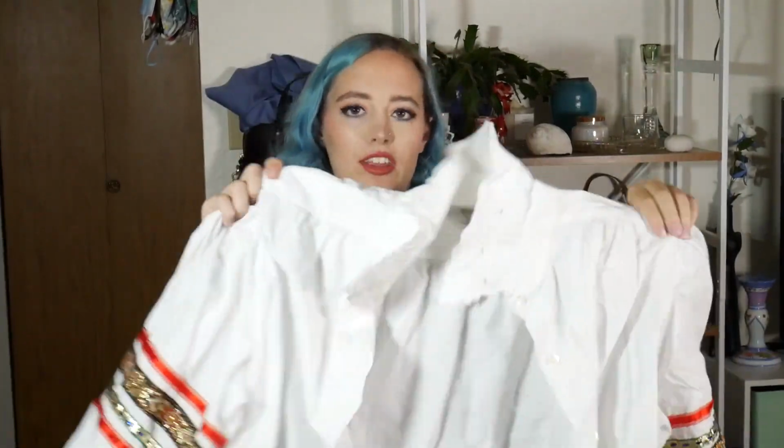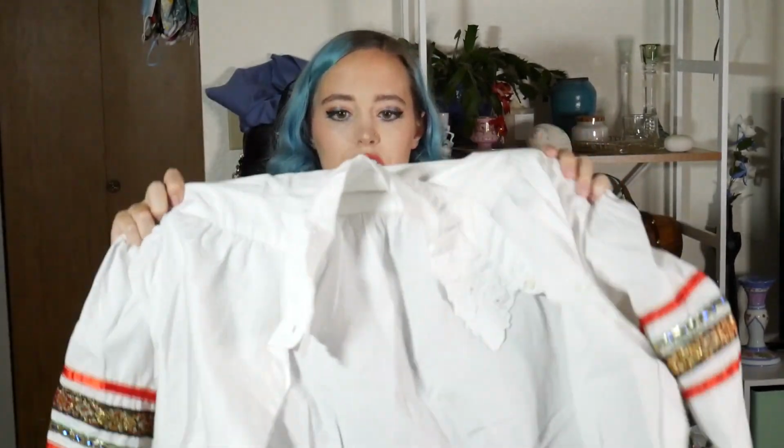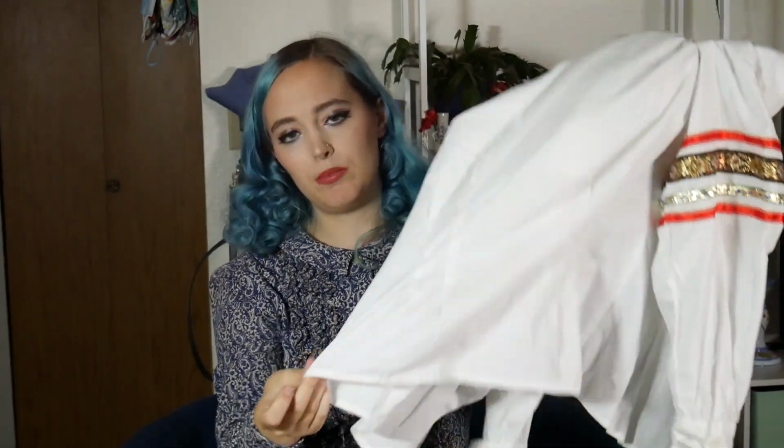And then next up, I thought this fit pretty well, and I really liked the sleeves. And the sleeves also have this really lovely floral detail as well as the collar. So I picked this up, and it's cotton. It's a Karen Scott. I just thought it was really pretty. I liked how all the seams were and things like that, so I did pick this guy up.